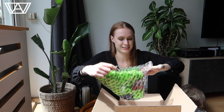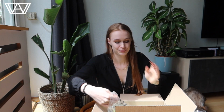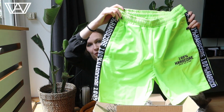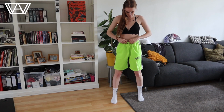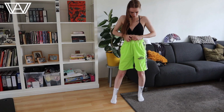Oh my god. I'm gonna be honest, I have been eyeing these shorts for a while because I think they're so cool. I love wearing shorts like that. These are so cool. I got these shorts in a size S. They're slightly too big for me. An XS would have been better, I think. But I tied them up high and they looked really nice anyway.